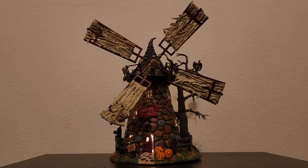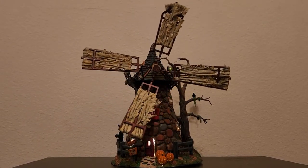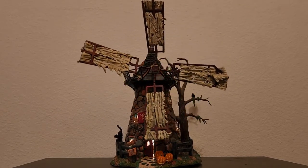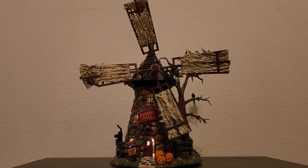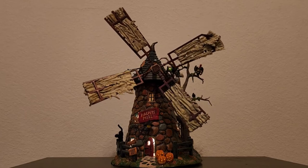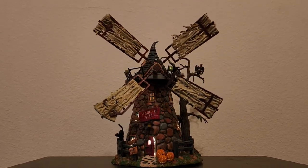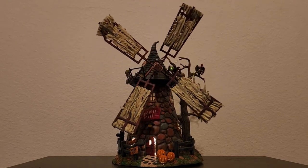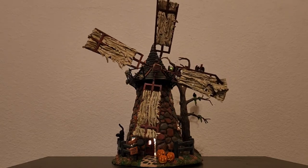Alright guys, so that was the Haunted Windmill. Again, minus the lighting thing, I think this is about as good as it gets as far as a Halloween village building goes. It just looks amazing. The detail is incredible. The soundtrack is amazing. And it's kind of hard to not like a good spooky windmill. So yeah, I'm a big fan of this piece. This will be going in my Hall of Fame playlist. And yeah, just really fantastic stuff.